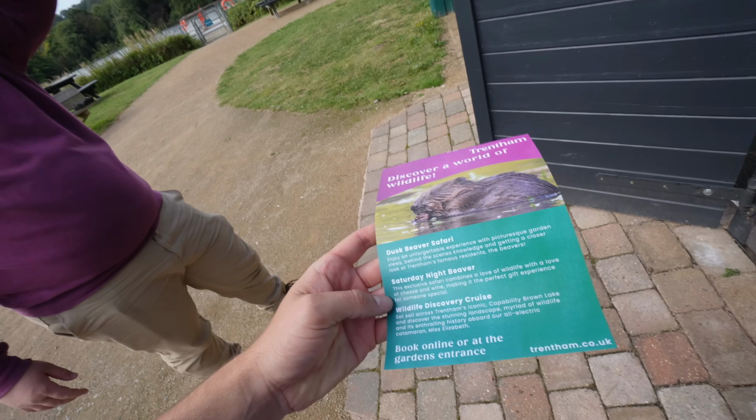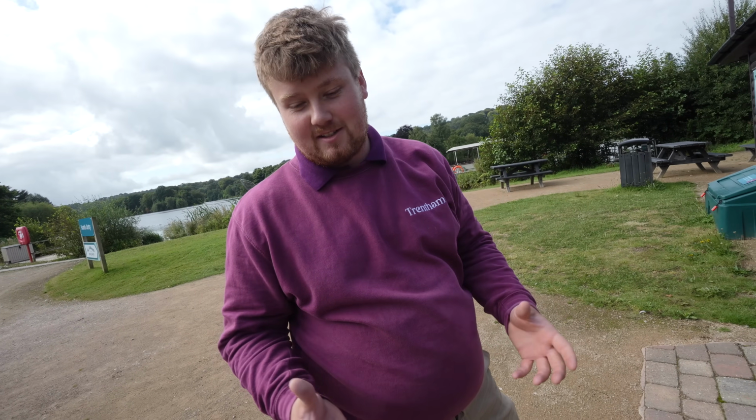So basically we want to get biodiversity rewilding to a greater audience. So we decided to launch Saturday Night Beaver this year, and it was just immense. I mean, it booked out for the whole year. And basically it's a beaver safari, but with the added benefit of wine and cheese. So our guests come, relax as they watch the beavers frolic in the water.